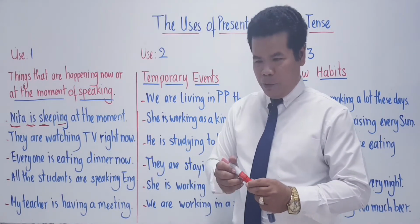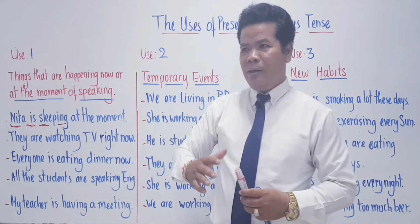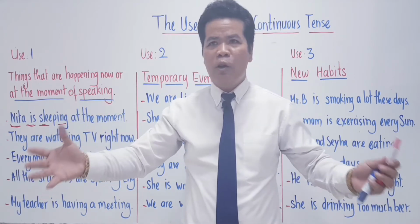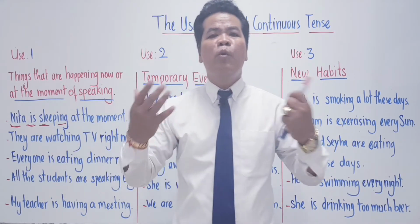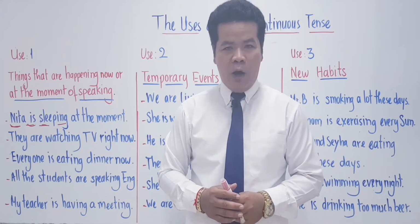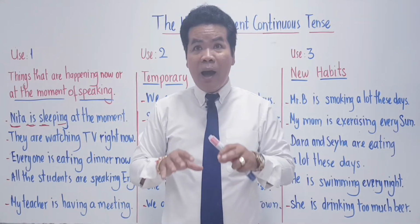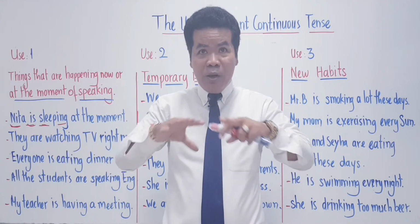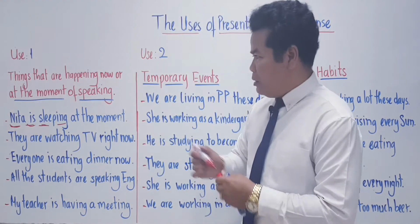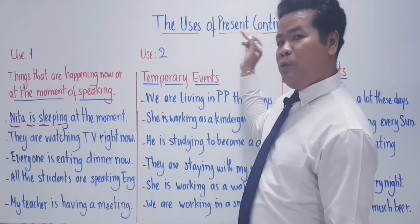For example, when you open the door of the house and you see many people watching TV, you don't know when they started watching TV. You don't know. But only at the time when you see them, they are watching TV at the moment of our speaking. Okay? So, this is the sentence we use with the present continuous.